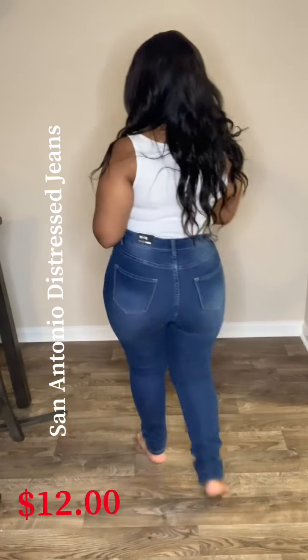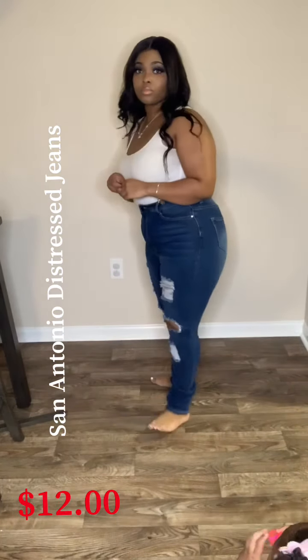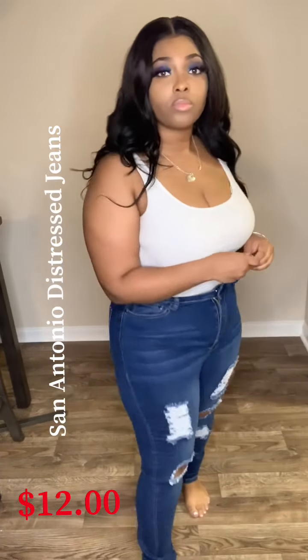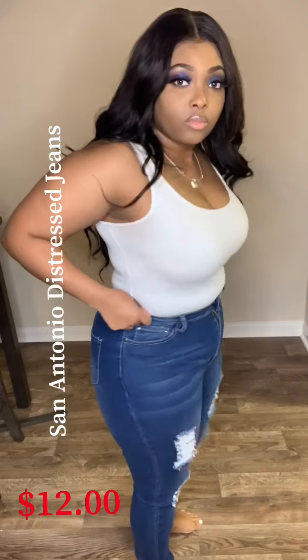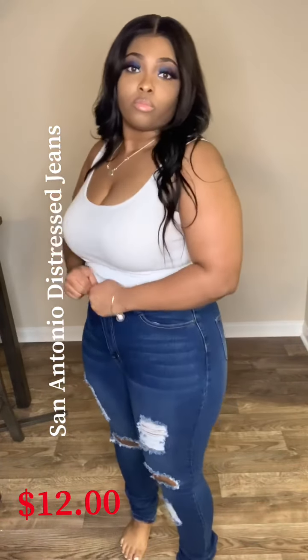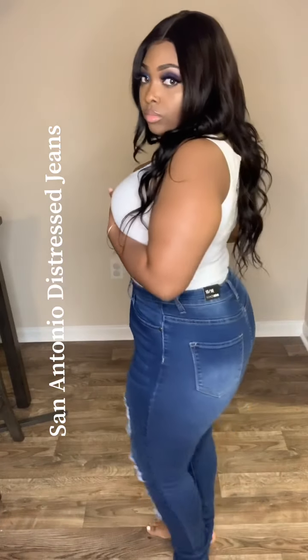These are going to be $12 San Antonio Distress jeans, high rise, size 15-16, dark wash. They do have holes in the knees and upper thighs and one on the bottom knee. Very cute, a lot of leg room. So if you have height, there is no extra space though, but they do fit really good to my body.